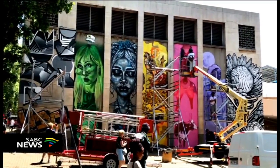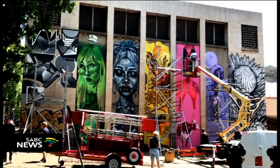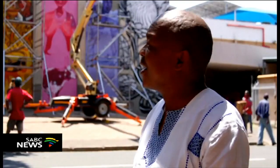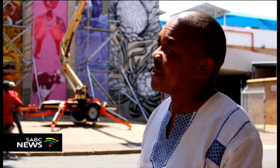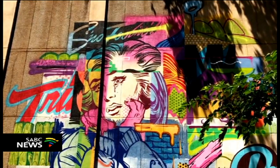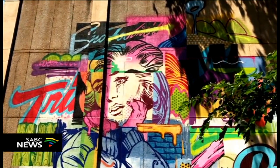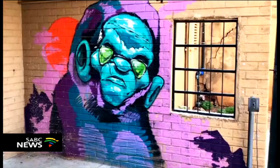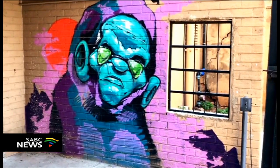Organisers are hopeful that success this year could lead to this being an annual event, reimagining Johannesburg as a city that overflows with art. I think it's uplifting the place. It's giving it some life. Some beautiful color. It's actually beautiful. I mean, there's been grey. Look at all these buildings around here. They're just all grey, and everything looks very depressing. So if you're gonna have something like this around, it's beautiful.